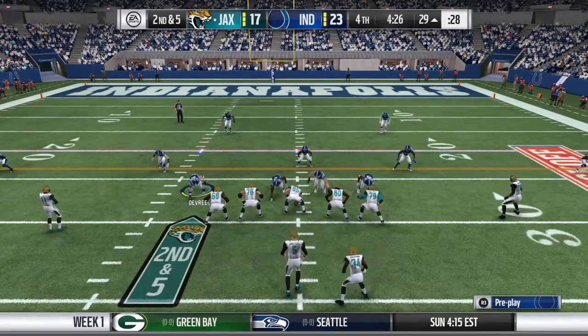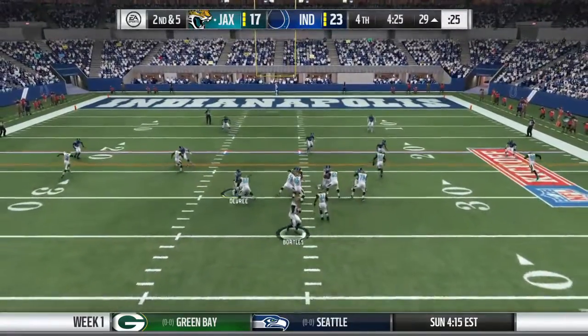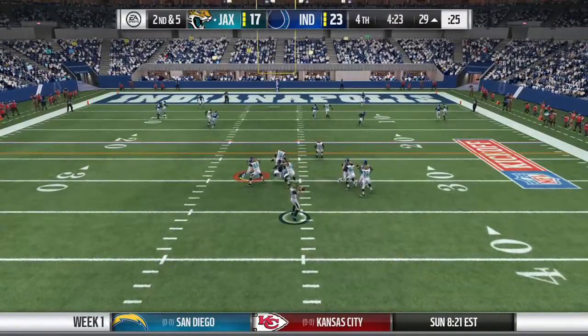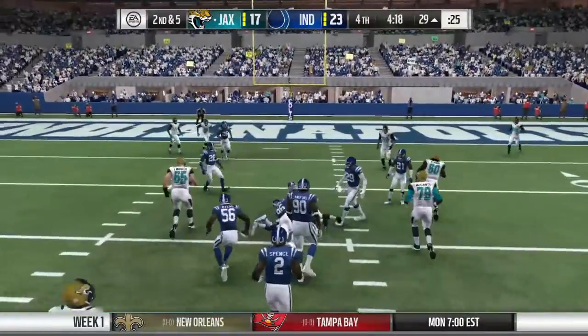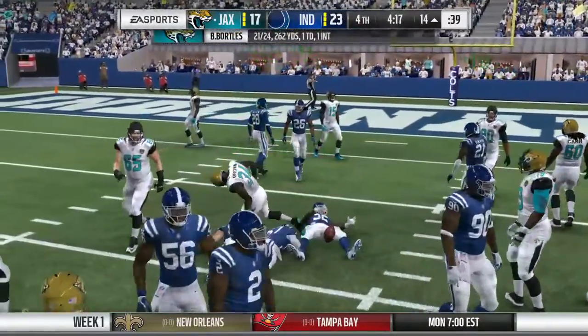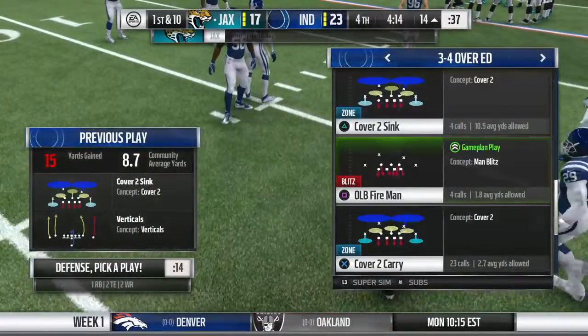Shift together here from the D-line. Bortles to throw on second down. Finding his safety valve here. That's complete. And down inside the 15 he goes. It's a pickup of 15 and a fresh set of downs.